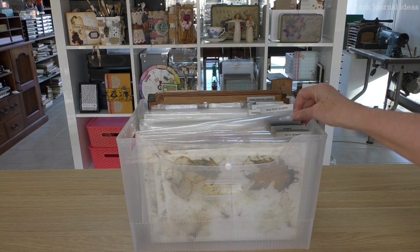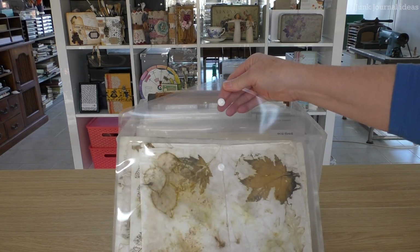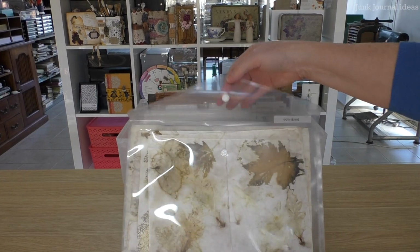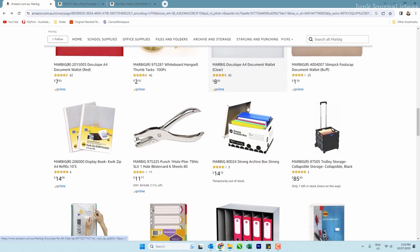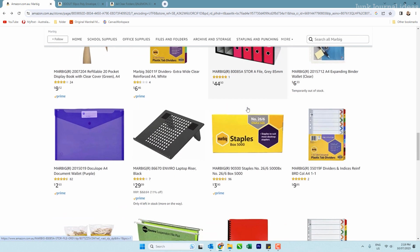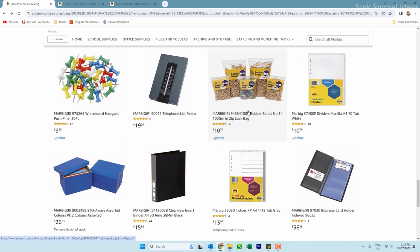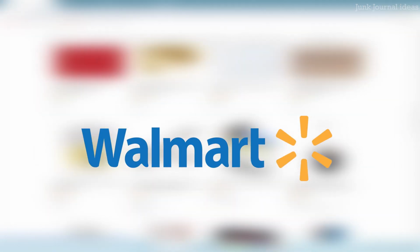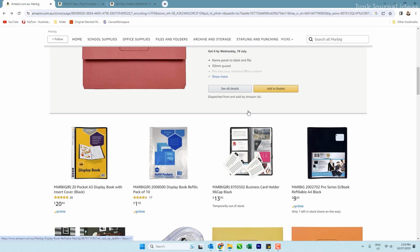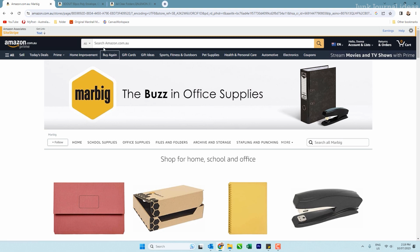I just made a video on how I organise my papers to make ephemera and pages for my junk journals. While I was researching these packs, I found out that the 12 packs cost as much as the 30 packs. If you only want to get, say, 4, just go to Big W or Prices Plus or anywhere where you can buy a small amount, like a pack of 4, if you can find them.